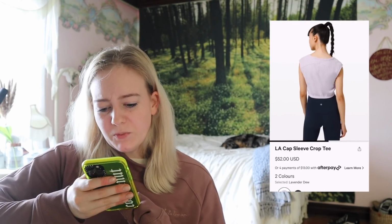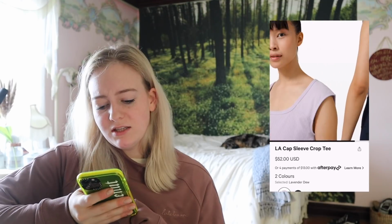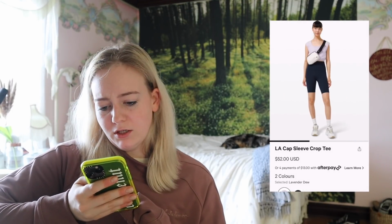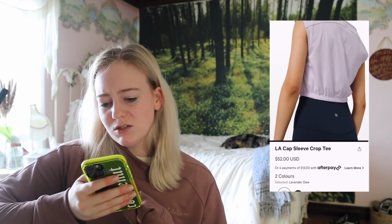today, guys. I apologize. The Nulu Fold Zip Jacket. This honestly just looks like the Define jacket with seams, but it's made out of Nulu. Okay, moving on. This is super interesting. I'm surprised that Lululemon would come out with something like this. I don't mind it. I don't think I would get it, but I'm intrigued and it's in lavender dew, so I guess why not?